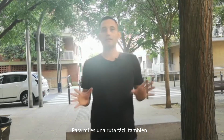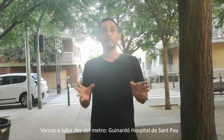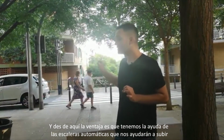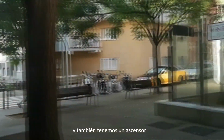For me, it's one that's really easy as well. Now, we will travel from Guinardó station, also known as Hospital de Sant Pau station, which is the line 4, yellow line. And from here, the advantage is that basically we have an escalator that will help us with part of the journey, and we will also have an elevator.